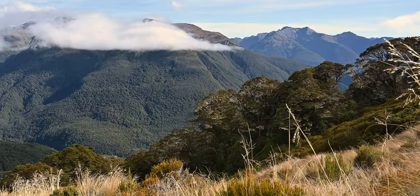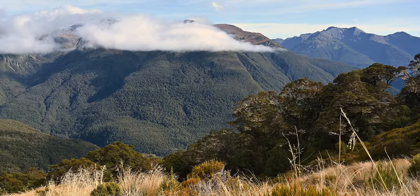Two and a half hours in now. It's been a real slog to get up here. Just got out of the tree line though, and we've been greeted with these amazing views.